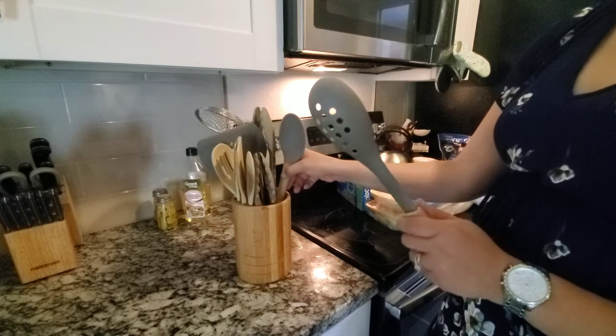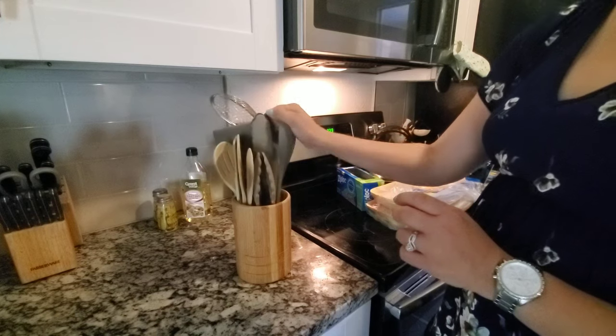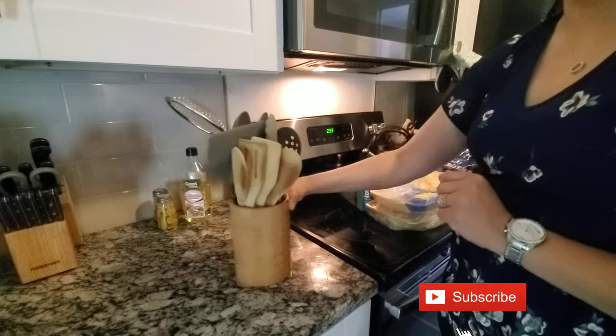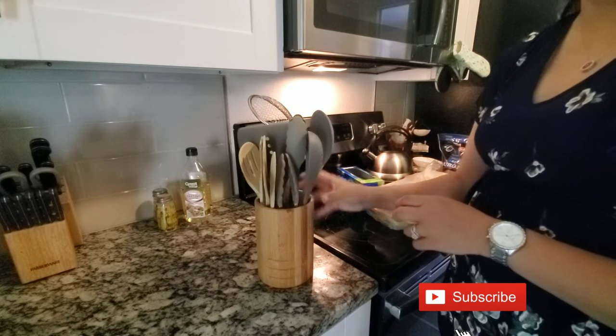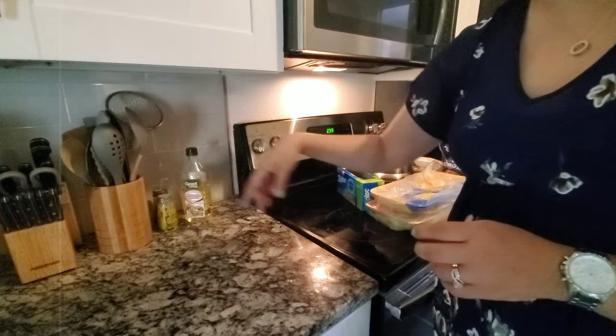I know I want to get the can opener, as well as one other thing that I wanted to get, but definitely the can opener. But if you guys are interested in new utensils, definitely check out the At Home store for those, or maybe Amazon will have them as well.